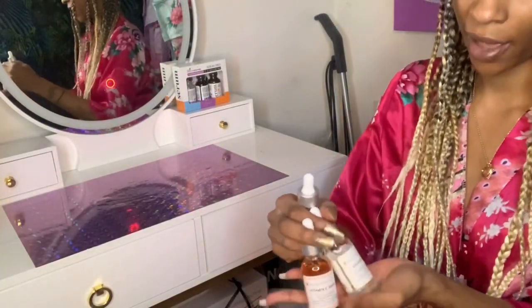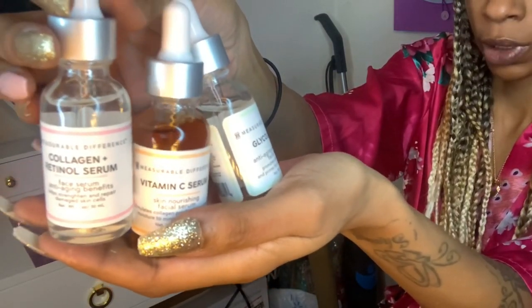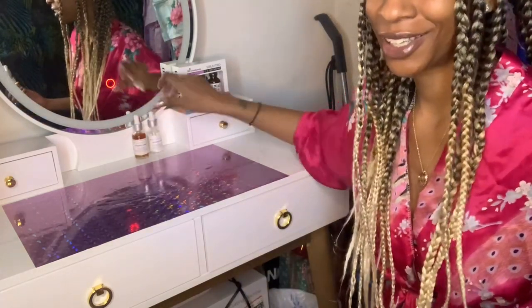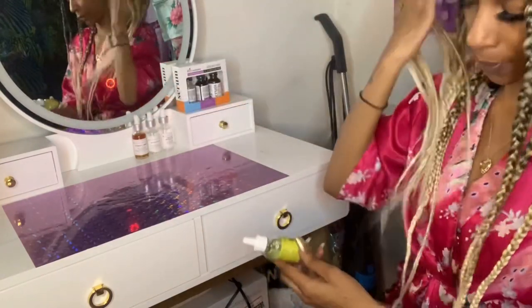All right, next is some more. All right, now right here we have some more face serums. I was really, really intrigued with this vitamin C one because I heard that vitamin C does wonders for the skin. And it's crazy because I never really used vitamin C, so yeah. And I just think that looks cute sitting up there like that.